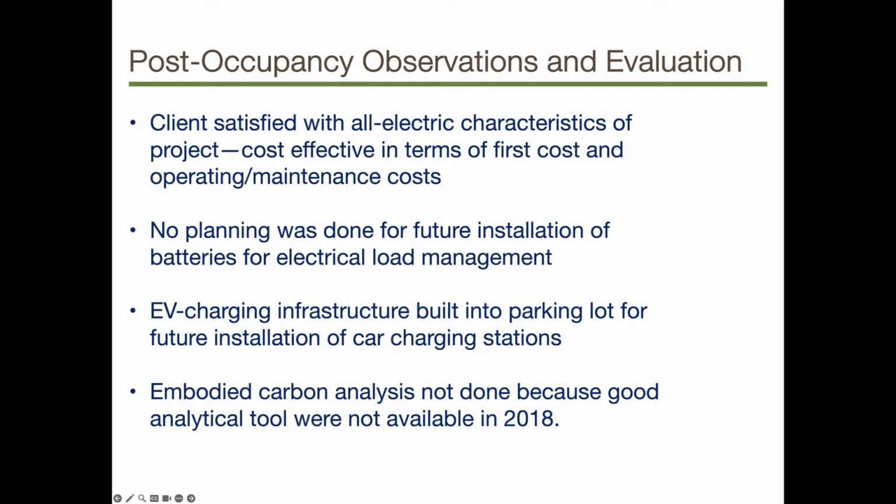They did not plan for batteries. I always comment on this because it's something you should think about in your multifamily project: the installation of batteries, both for resilience and also for evening out the electric load. For example, if you get charged more for electricity from the utility in the evening hours, if you can store the energy collected by the solar during the day and use that at night, you're going to save money. So batteries pay back that way too.